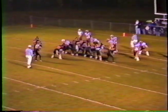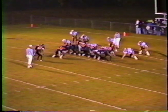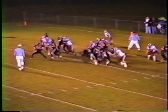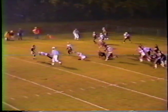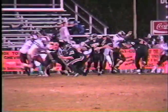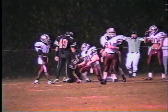12-7. The Dragons on top of the Wildcats, scoring here late in the second quarter. Herrell under center, I formation, going for the 2-point conversion. Here's the quarterback, back to pass. In trouble, fires it into the end zone. Pass is batted down nicely by Oak Ridge's Jason Altman, and the 2-point conversion try fails. Oak Ridge will be receiving the kickoff. We'll be back in 60 seconds.